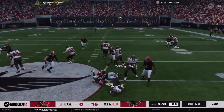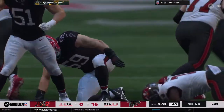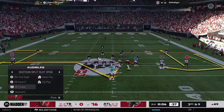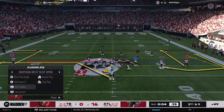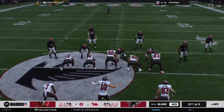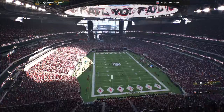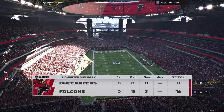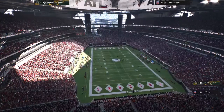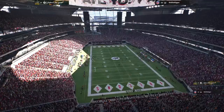A run up the middle with Irving. And he is met in his tracks behind the line of scrimmage. A loss of 1. It's now 3rd and 9. So they'll get a little extra time to come up with his 3rd down play as we played 3 quarters. This is the National Football League on EA Sports.